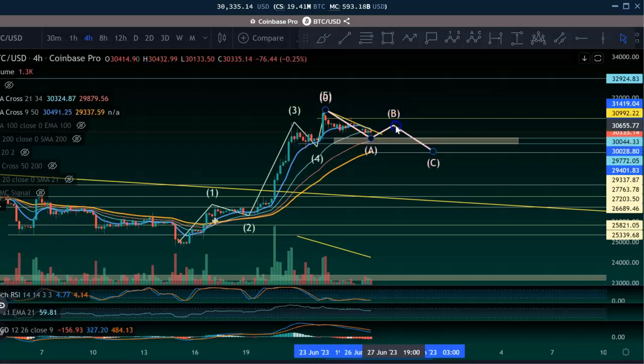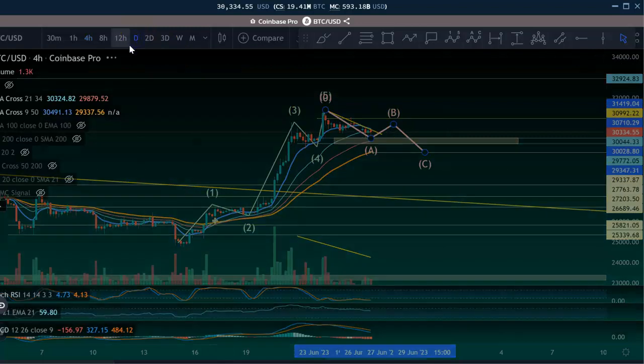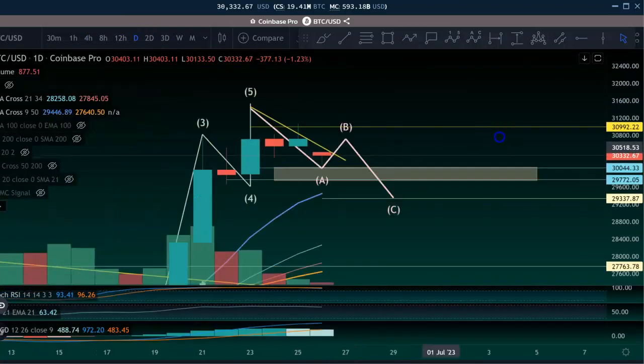Or even the B wave could actually just come here to the previous highs of 30,500, and then we can do a slightly lower C wave, which could also just end here. It doesn't have to extend all the way down to that 50 moving average. By the way, that 50 moving average would have moved as well, and this could look a little bit different if we go on the daily. So let's do that and zoom in.